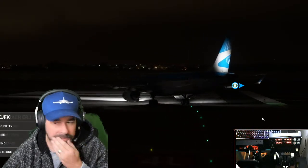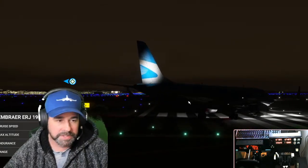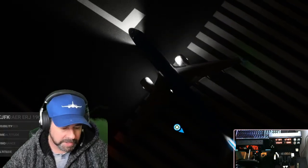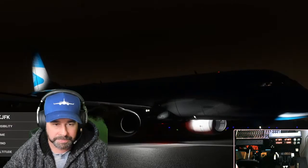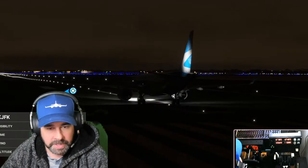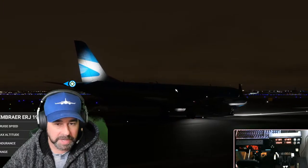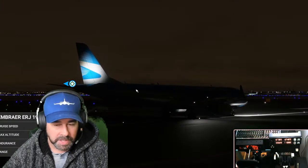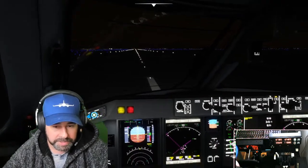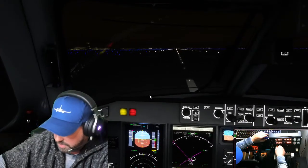All right, Host Aviation in the house. So, this is the Embraer ERJ 190. I had this plane for a long time. I think I bought it for really cheap, like $14. But it wasn't a finished product, and the flight characteristics were terrible. It didn't fly that great at all, and it looked terrible on the inside as well. But I'm pleased to announce that it is a lot better than it was. I'm not saying it's perfect. It still probably has a lot of work that needs to be done with it.